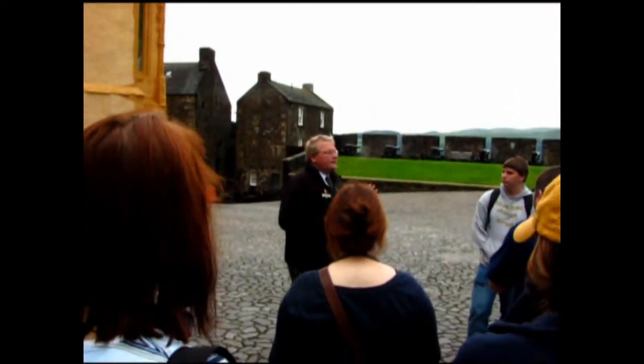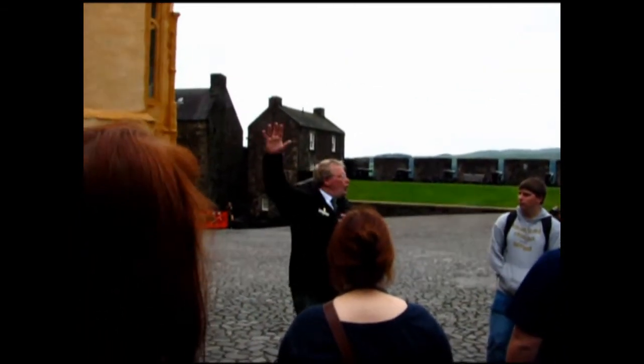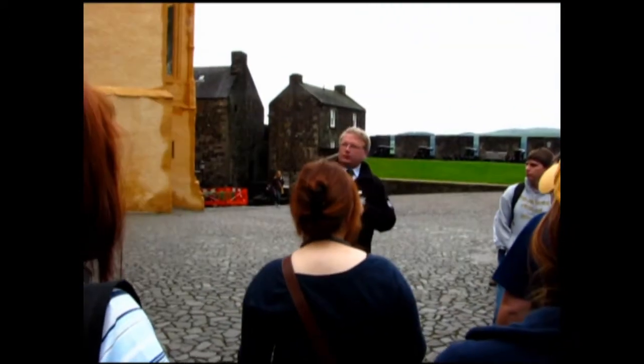Because these days it tends to be a bit out the way, a wee bit quieter. In actual fact, in the Middle Ages, this is where all the work is getting done, because this is where the servants are working to allow the king and his nobles to have a good time up here. So you see a lot of changes now. One change being the vehicle coming through here.